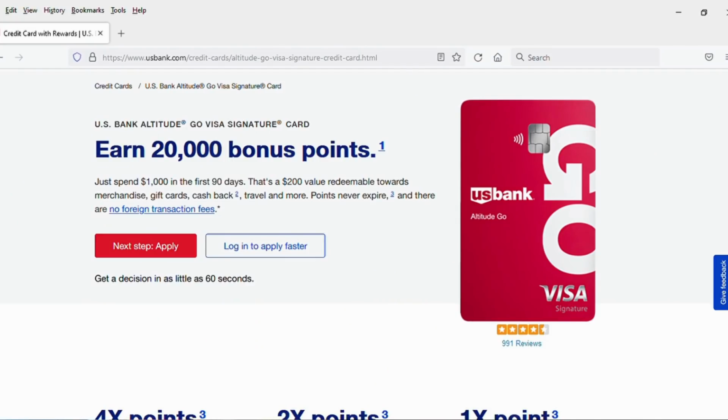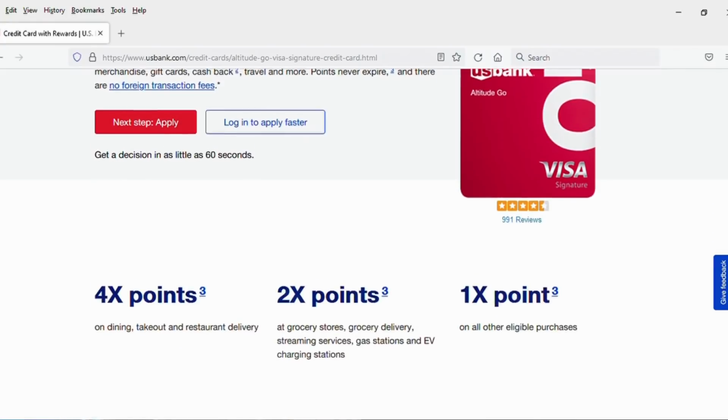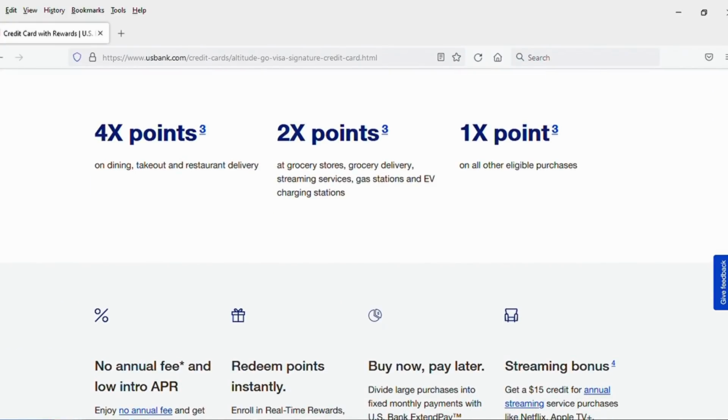Number 2 on the list, US Bank Altitude Go, a no annual fee Visa Signature credit card with no foreign transaction fees. In terms of everyday rewards, you're going to get 4x or 4% cash back if you redeem that way on your dining purchases.